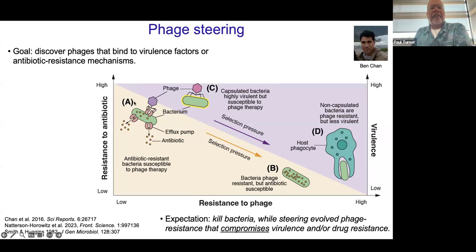So what we put forward is that if you have a phage that is able to bind to these efflux pumps, then it will kill the bacteria in the classic sense of phage therapy, but it will also exert selection pressure along this yellow arrow so that the bacteria are ideally backed into a corner where they solve the phage problem by evolving resistance, but they compromise functionality of something that's important in pathogenicity. And in this case, it's an efflux pump. So this means that the bacteria have gained resistance to the phage, but they've become resensitized to antibiotics.